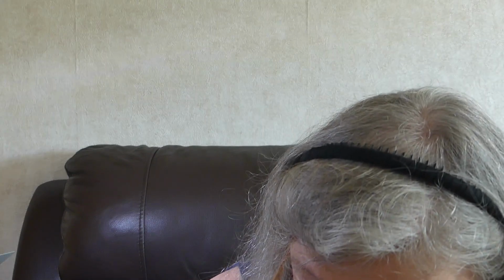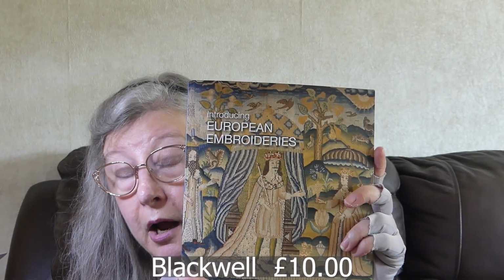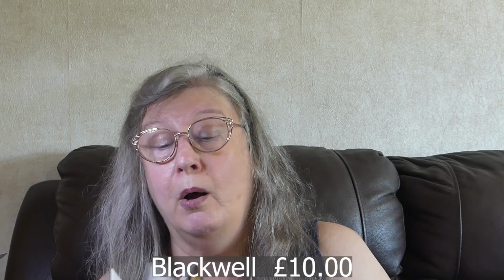So there's that one. But before I do my charity stash, I'll show you the book that I bought this month. Now this book is about the Burrow, from the Burrow collection, and it's introducing European embroideries. I haven't gone through the whole lot yet. I haven't read it from cover to cover, but I have flicked through, and it tells you about different embroideries that are around.